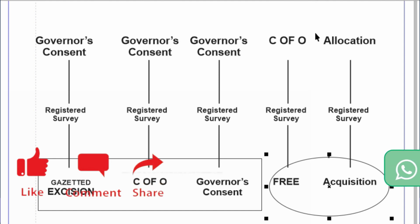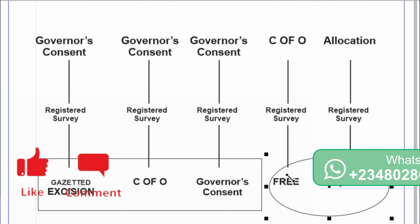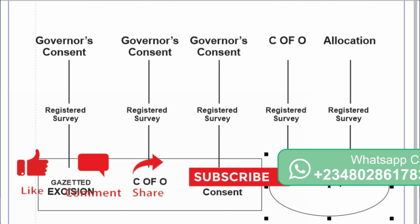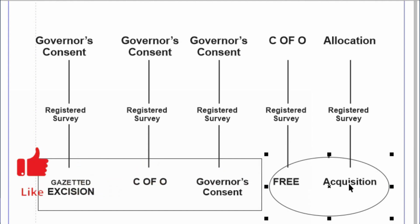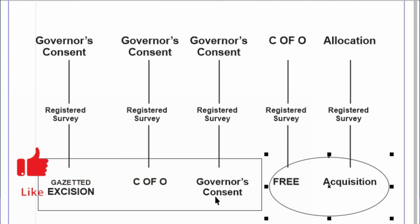So it's now clear. If a land is registered survey, you want to find out what is the root title. Is it sitting on the freehold root title? Is it sitting on the CFO and the acquisition and the governor's consent root title? Because these are going to determine what you are going to do next after you have purchased that property.